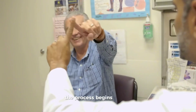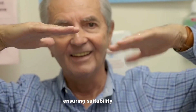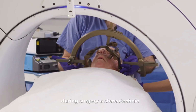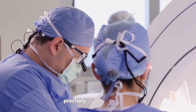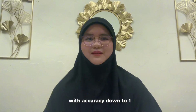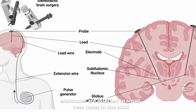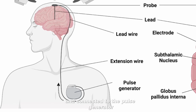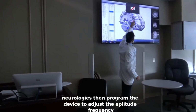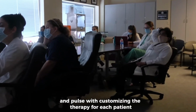The process begins with pre-surgical counseling and patient selection, ensuring suitability based on disease severity. During surgery, a stereotactic frame and MRI imaging precisely locate the targeted brain region, with accuracy down to 1 mm. Electrodes are inserted through small burr holes in the skull and connected to the pulse generator. Neurologists then program the device to adjust the amplitude, frequency, and pulse width, customizing the therapy for each patient.